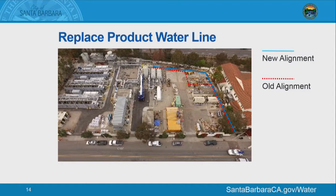To save time, and so that we didn't have to chase a problem all the way along that pipeline, we've decided to replace the pipeline. There is an added benefit to replacing this: we're going to move it out of its original alignment and put it along the edge of the plant. Therefore, if we do undergo an expansion of the plant, we're not going to have to work around it. So that will be another project that should be starting up in the next couple of weeks.